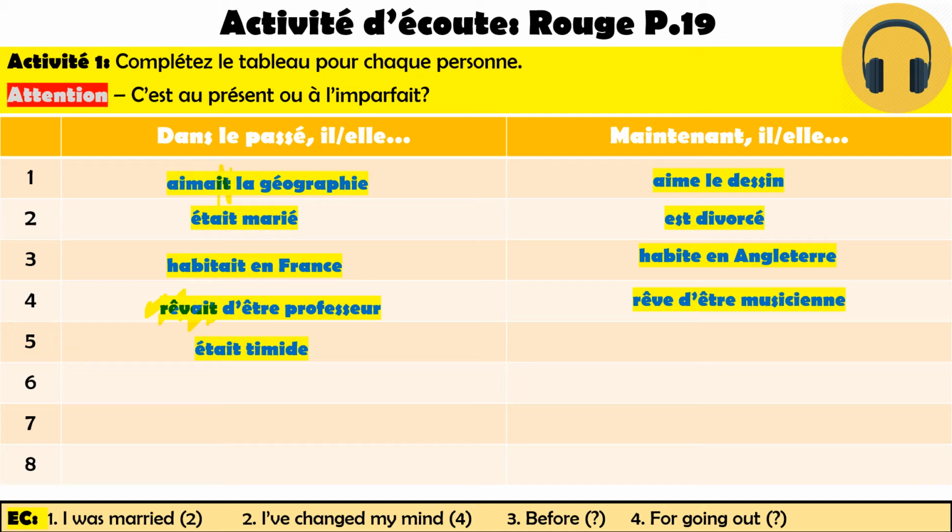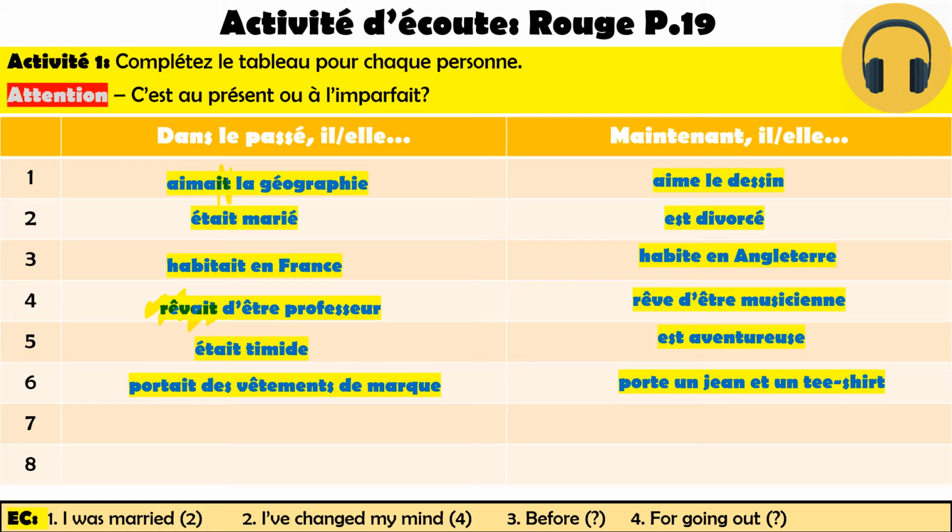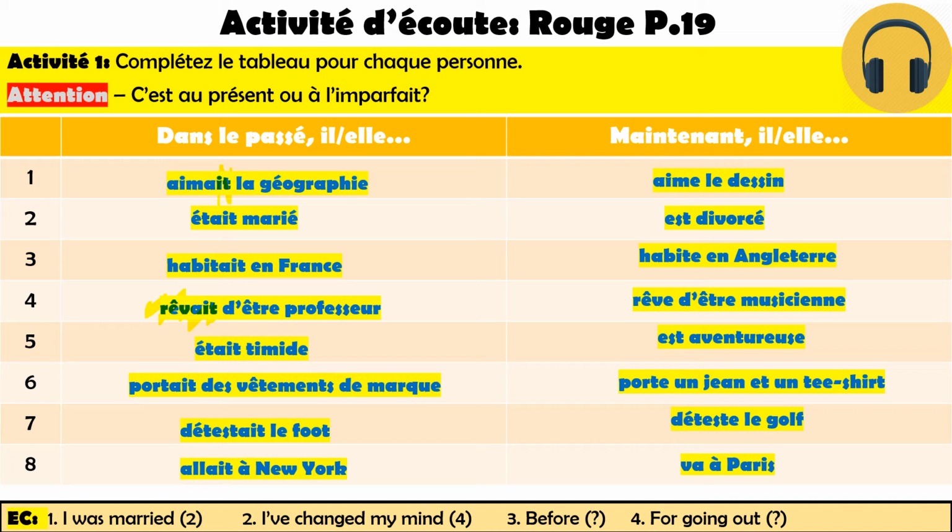Numéro 5, dans le passé, il était timide. Maintenant, elle est aventureuse. Numéro 6, dans le passé, il ou elle portait des vêtements de marque, which means wore designer clothes. Maintenant, il porte un jean et un t-shirt. Let themselves go. Numéro 7, dans le passé, il ou elle détestait le foot. Maintenant, il déteste le golf. Et finalement, numéro 8, dans le passé, il ou elle allait à New York. Maintenant, il ou elle va à Paris.